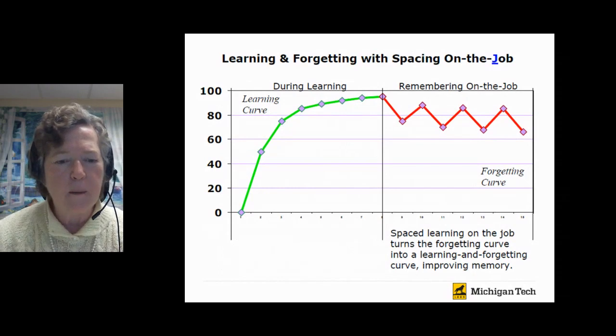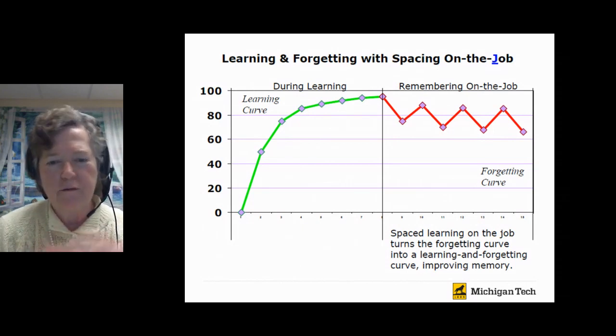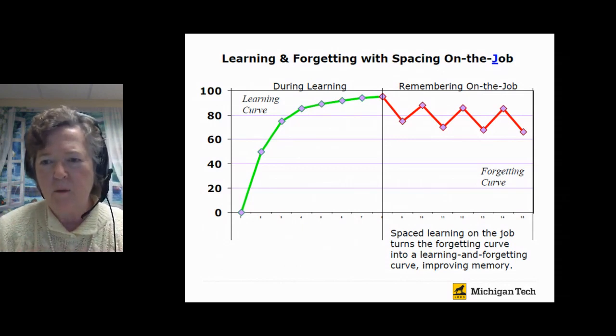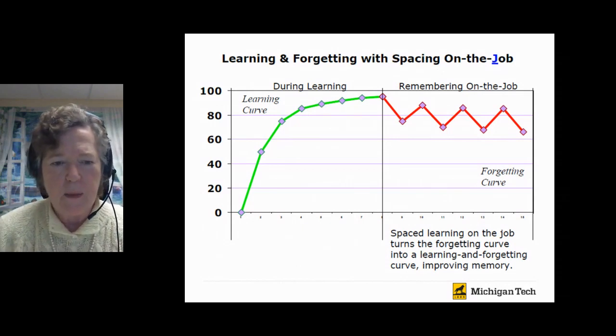Now look at what happens. This is an example of a normal training curve, but now we've added those refreshers and other supports in the workplace. And you can see that over time we're hovering around a 70% retention rate. So now we're doing really excellently as far as our learning transfer. And we can continue to experiment on this.